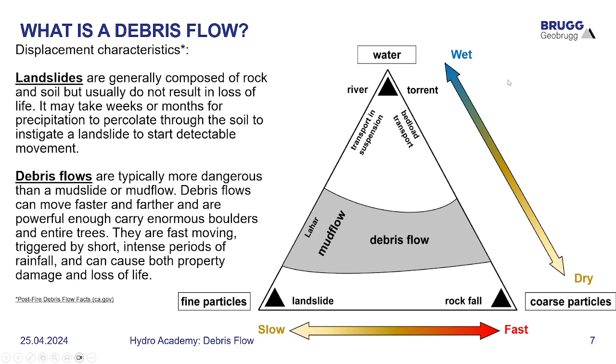And in this diagram, this triangle, basically the 3 points of the triangle, we can have water, just fluid. We can have fine particles, like silt, and coarse particles, rock and gravel. All these move at different speeds, and they're transported in different ways. The debris flow area that I work in is typically saturated soil or water that's carrying sediments and granular material. It's moving typically quite quick compared to a landslide, which would be just silty material.